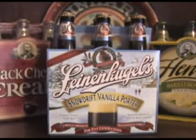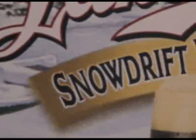Now, I know you've worked with Racine for many years. Since the mid-'90s, early '90s. So you must have launched new products with them. Yes. Recently we've been part of two successes with them. One has been their recent winter seasonal, Snowdrift Vanilla Porter.